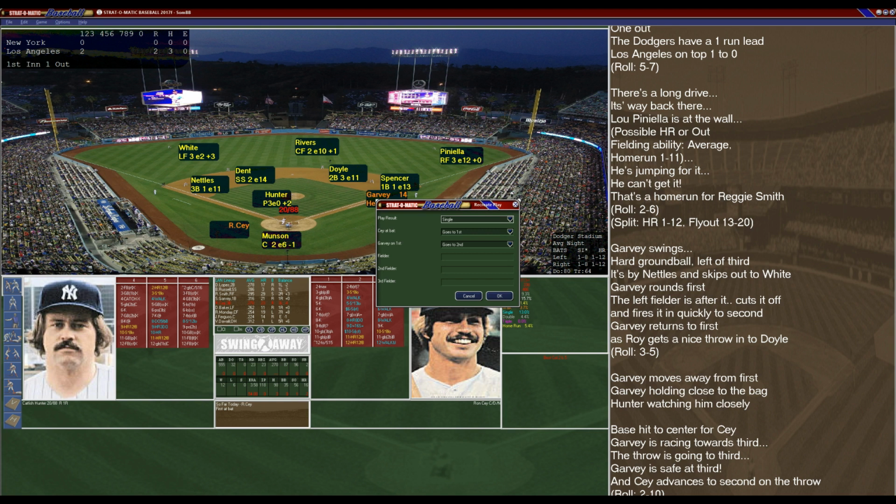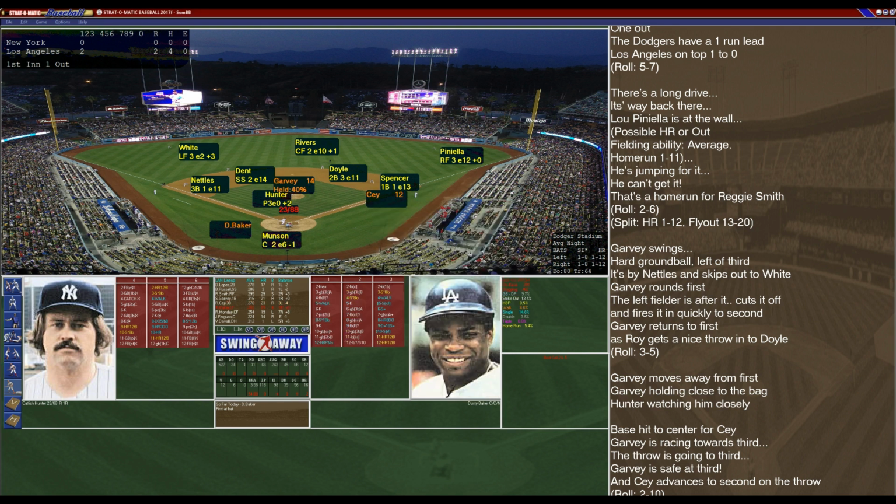Okay, what happened here? Do I want to do this? Oh, yeah. Say is going to go to first. And I'm just going to assume I probably would have held Garvey at second, being in scoring position. So Garvey on first will go to second. Yeah. Okay. All right, so that's what I would have done.